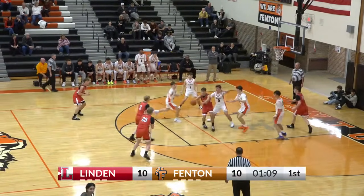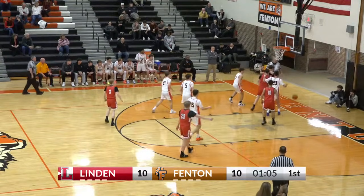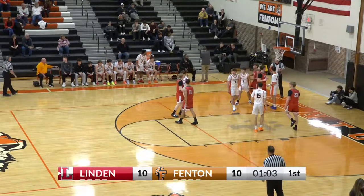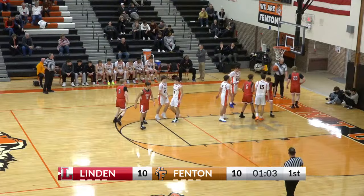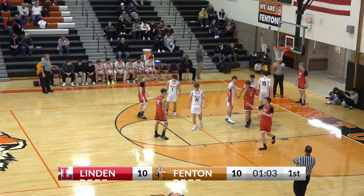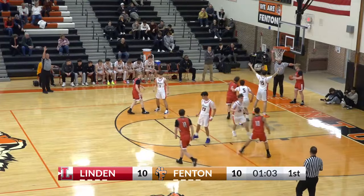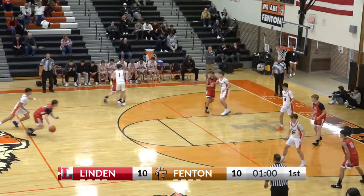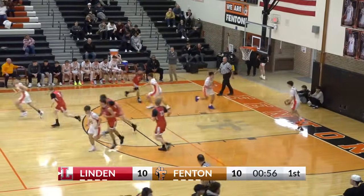Good deflection by Fenton down low. But wide open three from Nosek, no. Linden gets another try. They've done a good job with these baseline out of bounds plays, trying to find quality shots. Into Babcock. Jones, drive, little floater, money.